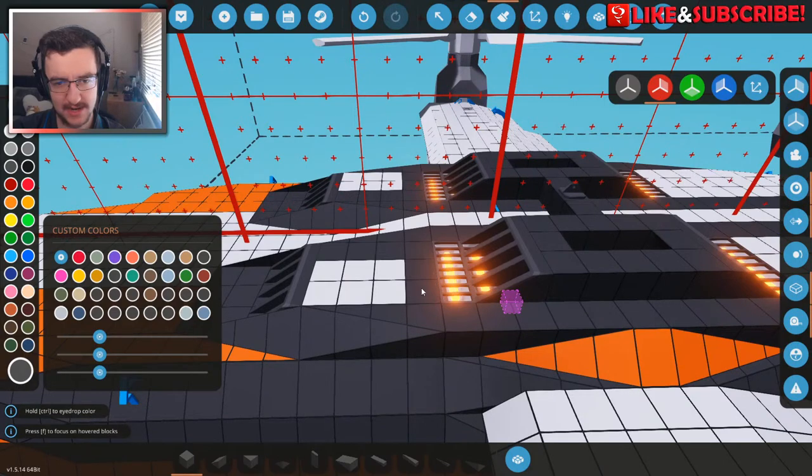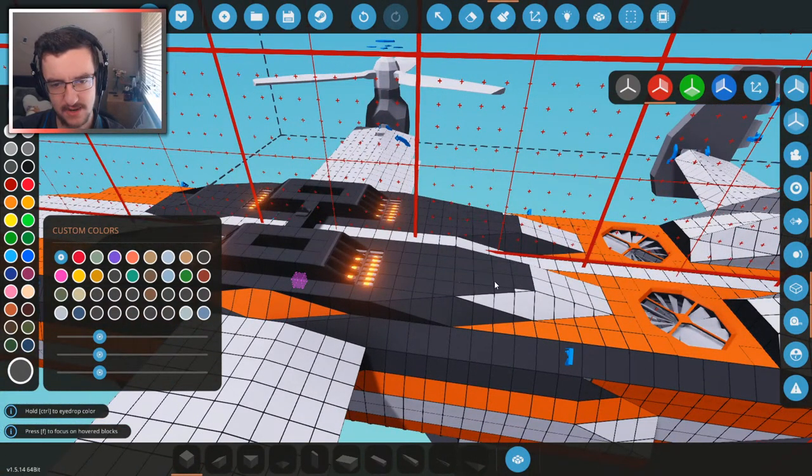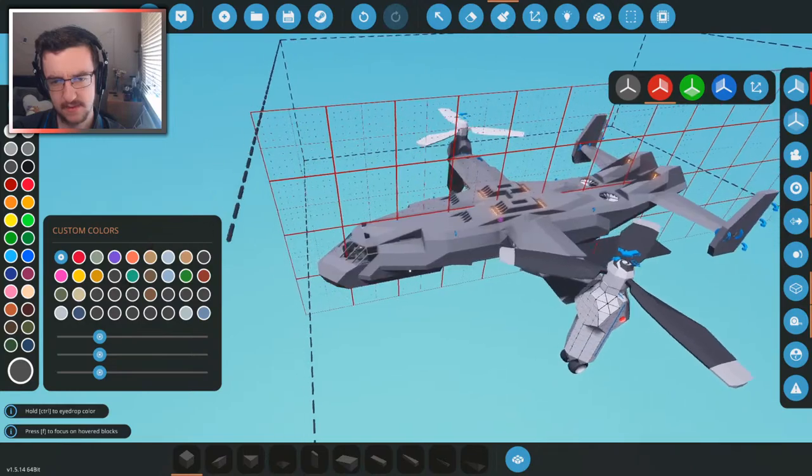And then presumably this should actually be the same color as that. But maybe they can actually... Should we just do all of this gray? No more white on these two bits. I think that'll be fine. There we go. Yeah, sure.